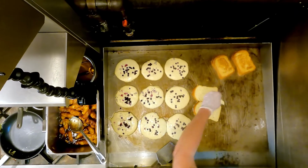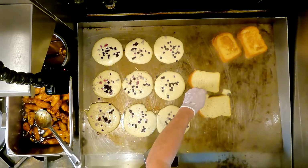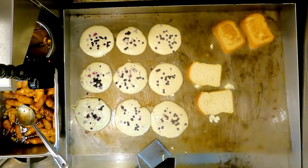As I mentioned, we also use our griddle for the French toast. So here it starts with 2 slices of our house-made brioche. A quick side note on the bread.